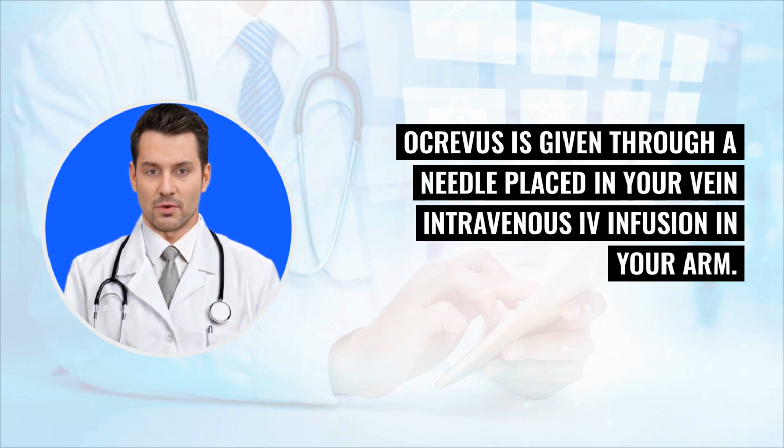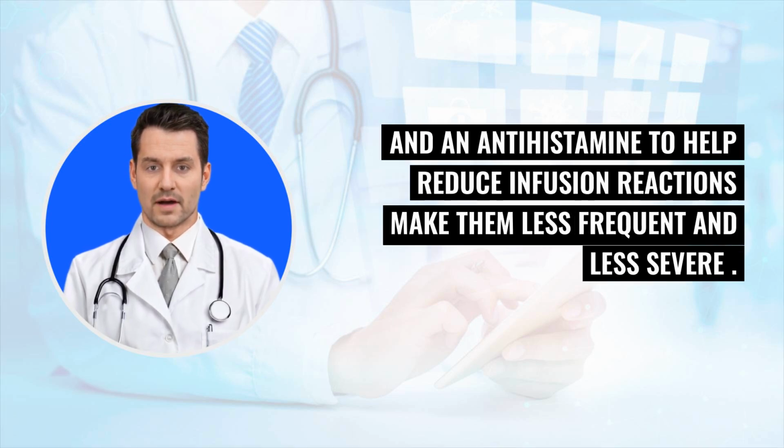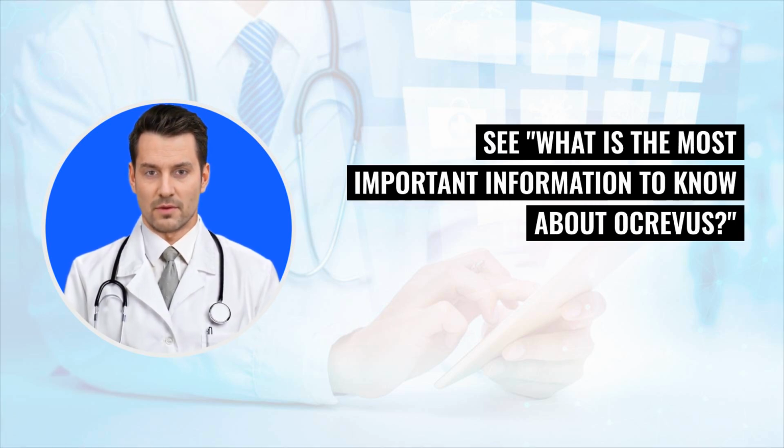How should I receive Ocrevus? Ocrevus is given through a needle placed in your vein, an intravenous (IV) infusion in your arm. Before treatment, your healthcare provider will give you a corticosteroid medicine and an antihistamine to help reduce infusion reactions, make them less frequent and less severe. You may also receive other medicines to help reduce infusion reactions. See "What is the most important information to know about Ocrevus?"